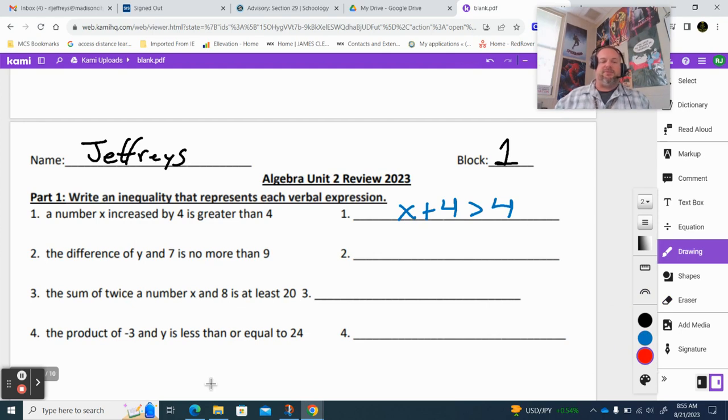Number 2, the difference of y and 7, no more than 9. Somebody once asked me on a test, why is the letter 7 a number? I'm like, why did you do that? They said it said the difference.